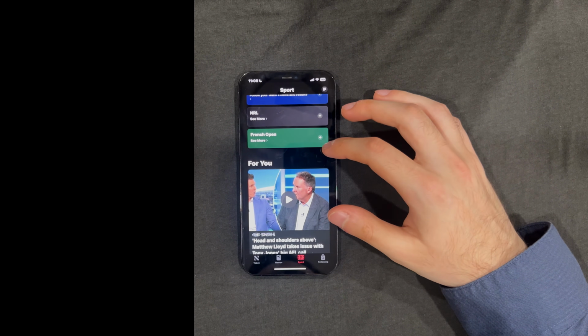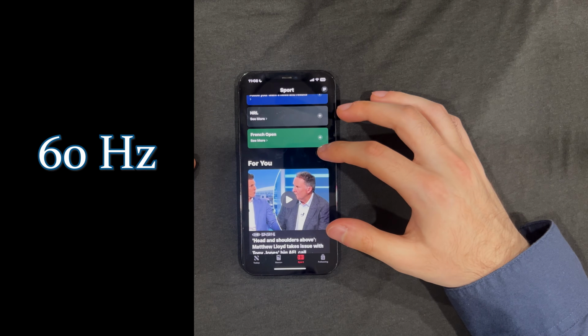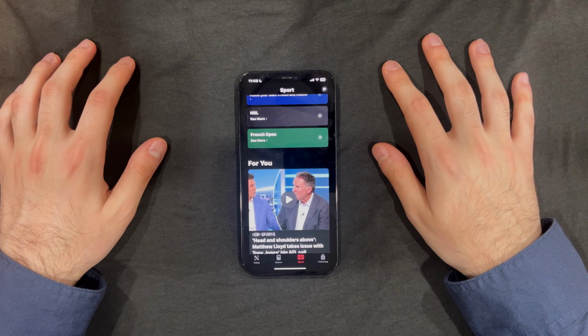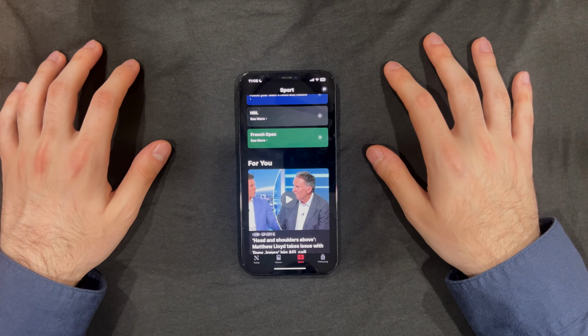Of course, this iPhone has a 60Hz refresh rate, so exactly the same as that of the iPhone 11 Pro Max. It was also the last iPhone with a 60Hz refresh rate, with the iPhone 13 Pro Max raising the bar to 120Hz. Now, with refresh rate, it honestly depends on the person. Some people may prefer a higher refresh rate, which is available in the more recent iPhones, but a majority of users don't mind 60Hz at all.